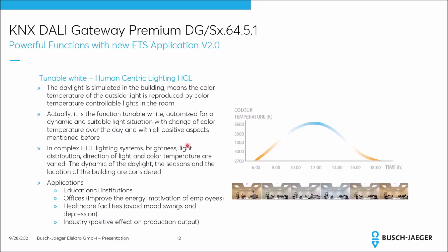There are, of course, more complex systems with HCL. Not only the color temperature changes, but also, for example, the brightness and direction of the light and some more things. And this HCL, Human-Centric Lighting, is very popular at the moment because it is used in a wide range of applications, like in educational institutes, in offices, to motivate the employees, or in healthcare facilities to avoid mood swings, depressions, and also in industry to have an effect on the production output.